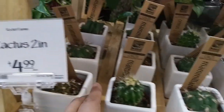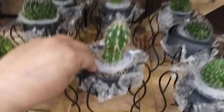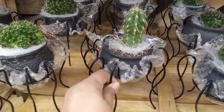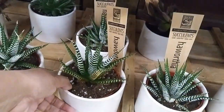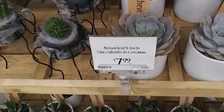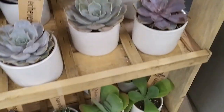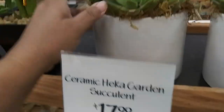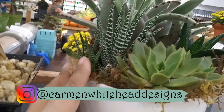Bamboo sticks, French cactus, $4.99. They come with the little ceramic pot. Well, this is cute. It's in a little cauldron. A spider plant, $8.99. Haworthia, zebra haworthia. And those are $7.99, assorted 4-inch ceramic. Garden, $17.99. This is nice. Wow, it's really packed in here. Seems to be growing okay.